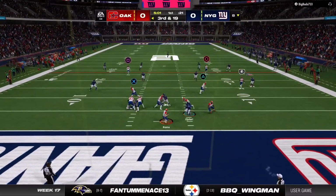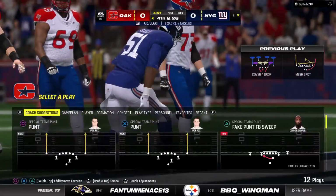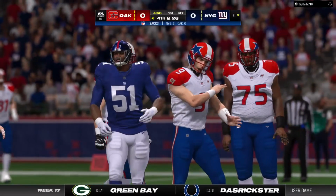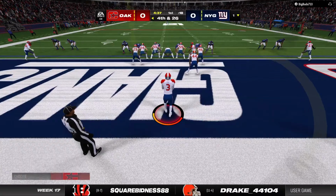Now back to throw. Azeez Ojulari able to record his 5th sack of the season. They were in the top 5 in sacks in the league coming into this one. That's their 3rd one in this game.